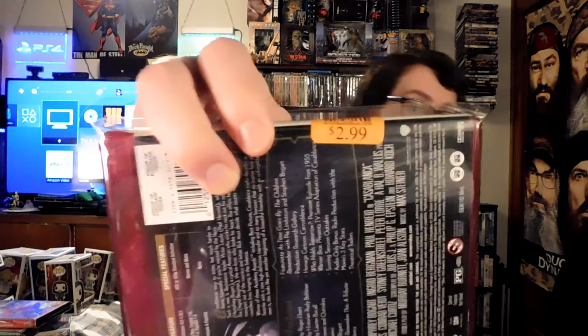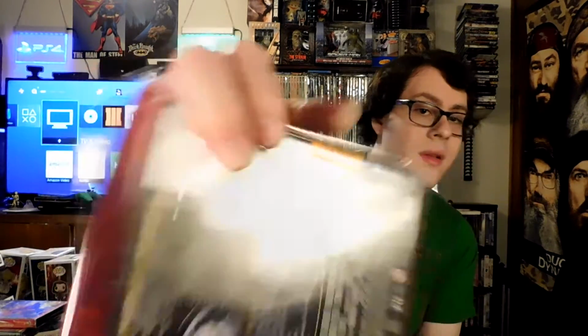HD DVDs, the dead format of HD, one of many. There's actually a few other HD formats, but I won't get into them. This is the only other one besides Blu-ray that I collect, and obviously Blu-ray at some point is going to become extinct with 4K, but anyway, I picked these up all for $2.99. I don't know if you can read it or not.